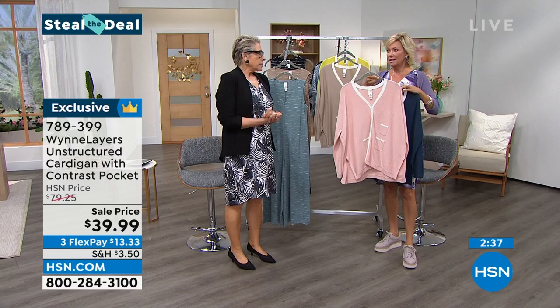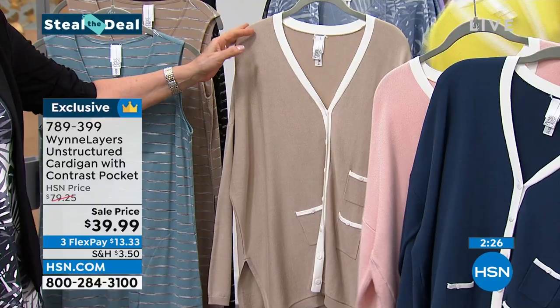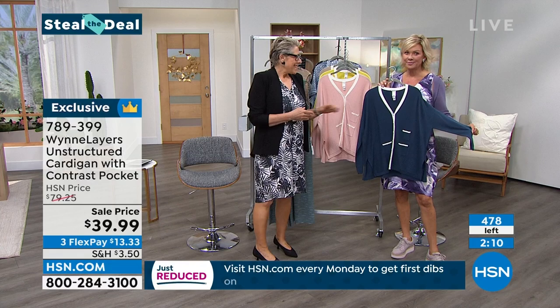In fact, let's see. We've got the pear. We've got them in the soft, I think, are we calling this sand cloud combo? Right. Here's the bright pear cloud. Shell pink. And then this one is indigo. Indigo cloud. Thank you again, Marla.